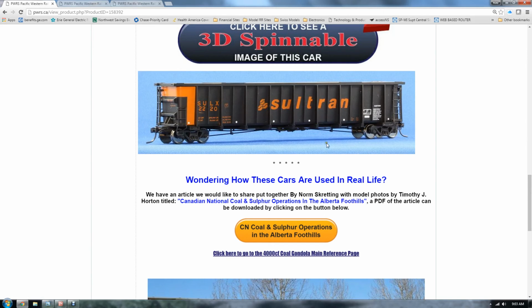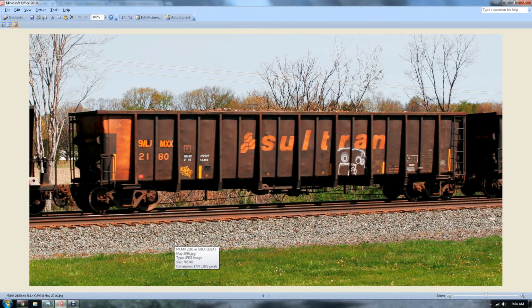There's the actual car itself. You can see it's got the semi-fine trucks or wheel sets on the trucks, and very close. So there you go. If you're interested, boom, there you go. That's very easy. Just contact the PWRS folks.